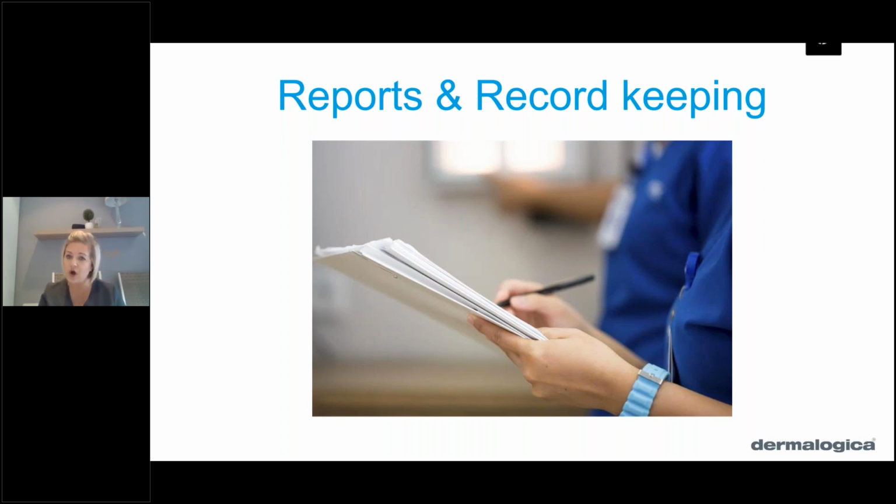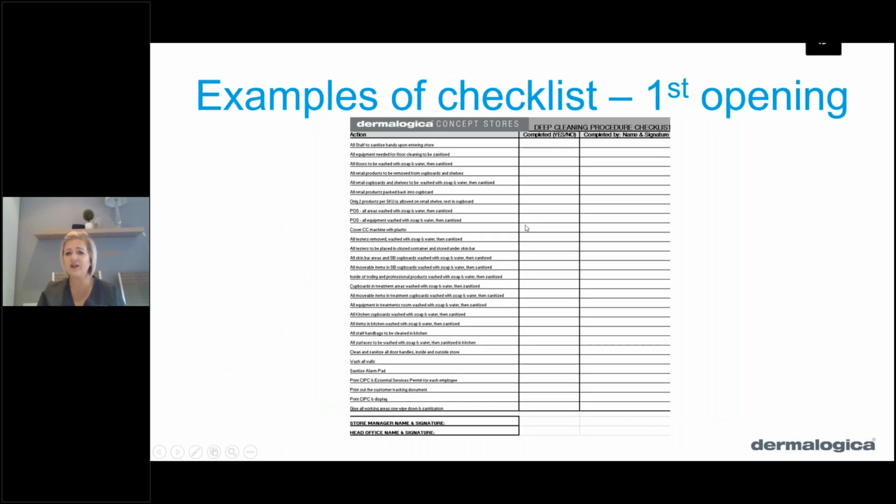So as you know, our concept stores have already opened for retail. And so we have tried and tested different types of reporting. And so we can actually give you all these checklists to help you to get your spaces ready and to maintain these guidelines. These checklists will be available on our online platform for you to download and customize the way you would need them. Your first checklist I want to talk about is your checklist post-lockdown.